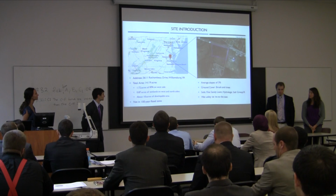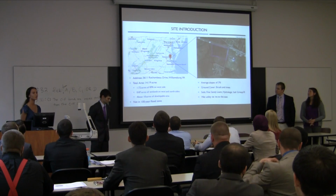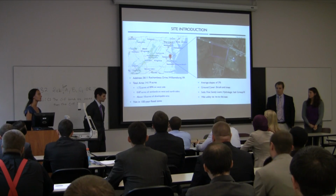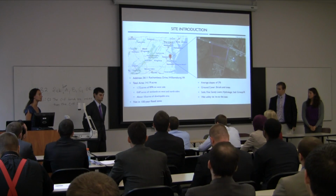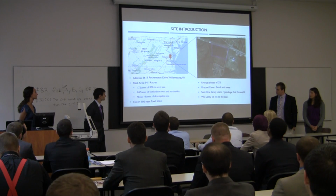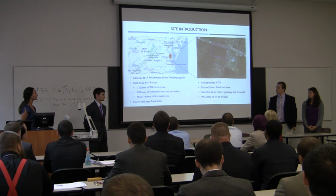They were undevelopable because there is a wetland on one side of the site, and there's also a very large resource protection area. Also, some of those slopes were very steep around the wetlands, so it was undevelopable. The soil for our site was not going to give us any trouble for developing. It's a sandy loam, hydrologic soil type, and there are also utility tie-ins located on the east of the site.